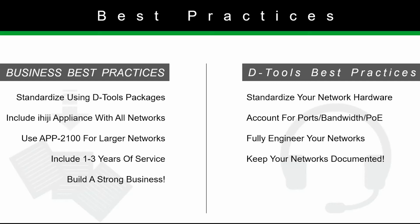A few best practices. What we do see dealers doing when you get into the recurring revenue side is having options for 1, 2, or 3 year service. And again, if you've got the budget, you can just slide 3 years of service into the network and not have to worry about the renewals. It just makes things a lot easier. As I mentioned, the F2100 should be your go-to for your everyday networks. The F500 should only be used where budget is a real concern and a real problem.